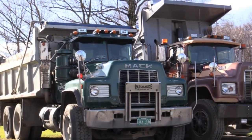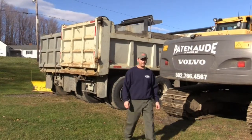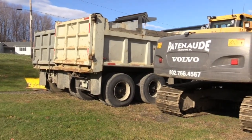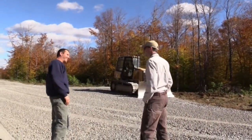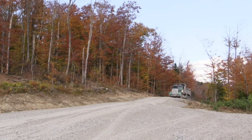We have 3 excavators, a dozer, a loader, and 4 dump trucks. Pretty much all excavating work. We dig foundations, put in septic systems, build driveways, and of course we build a lot of roads for Plum Creek, graveling roads and building green roads so they can get logs out.